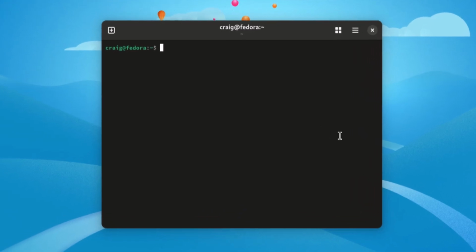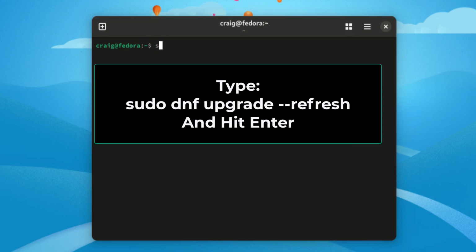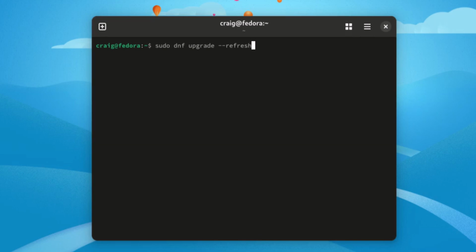As you can see, I have my terminal opened up. Next thing you want to do is type the command sudo dnf upgrade space --refresh. DNF is the package manager used in Fedora. The upgrade tells DNF to upgrade all installed packages, and the refresh tells DNF to check for the latest package information from the repositories. I'm going to hit enter.